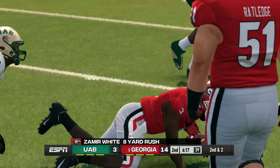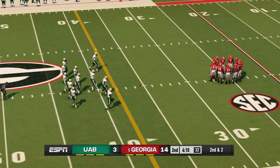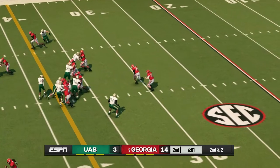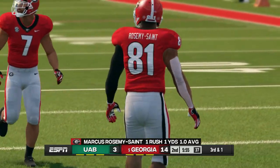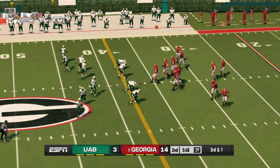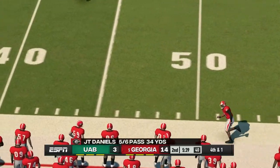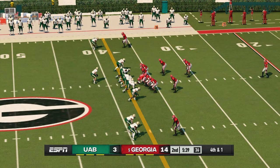Nice run, and he's brought down. They'll spread the field with five wide. Here's a run. Brought down around the 37-yard line. That'll make it third and one. Short yardage situation here. It's third and one. And they're going to have to bring on the punt team. Great hold by the defense. They were expecting the pass play, and they defended it very well.